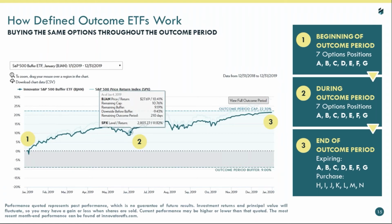Step 3 is the end of the 1-year outcome period. Those options will all be expiring, and our team will immediately flip those into a new basket of 7 options for the next 1-year period, thereby delivering you a new buffer, the stated buffer of either 15, 9, or 30, and then a new cap, which we will know at that point in time what that is. So during the 1-year period, it's always the same basket of options until you hit the new reset, which is on an annual basis.